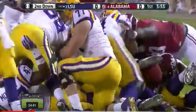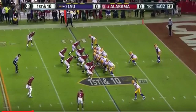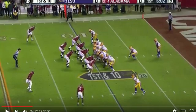I mean, this is old school football. This is what I love to watch. This is, you know, man-on-man physical football. This fullback knows he's about to hit him in the mouth, and as soon as the play starts, he knows it's coming, and they're going like a train wreck right in the middle.